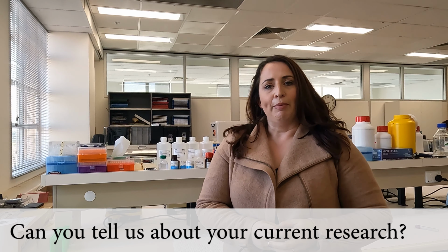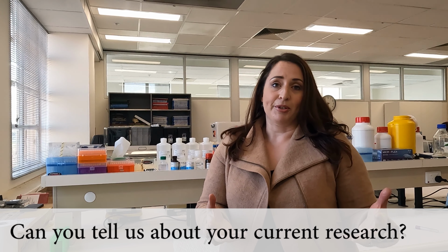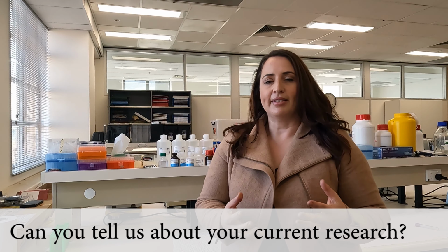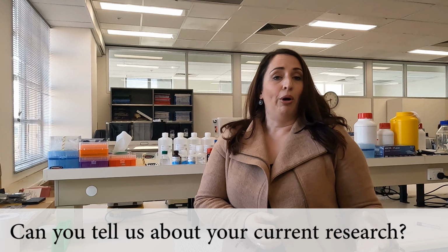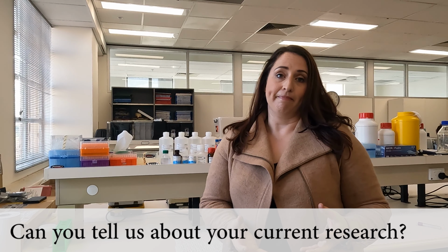We know in stroke, when we have a blockage, the goal is to get the blood flow back as soon as possible so we can save as much brain as we can and therefore function for the patient. But sometimes bringing the blood flow back can actually make the injury worse. So it can lead to bleeding complications, brain swelling, and inflammation of the brain.